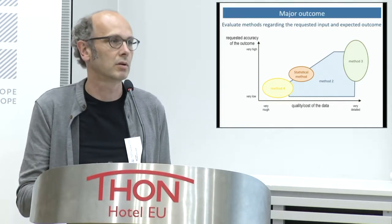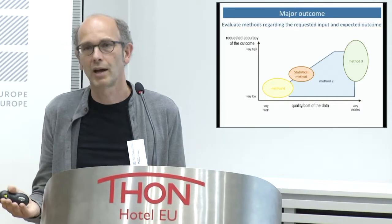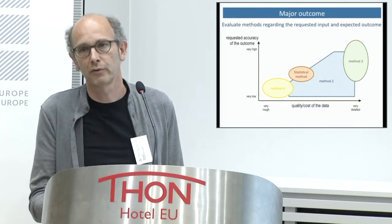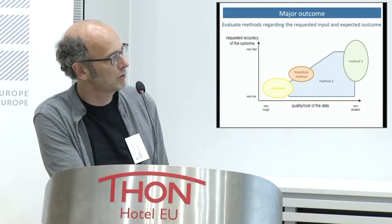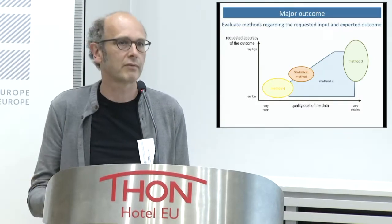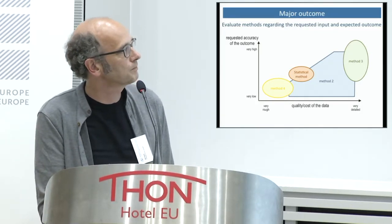If I'm a social housing company, I would like to know which of the houses I have to renovate as a first step. Then I can get a first grip on the heat loss coefficient, and I don't need it that precise. Probably, with very rough data, it already gives me a view on what I have now as a building stock and where I have to intervene first.